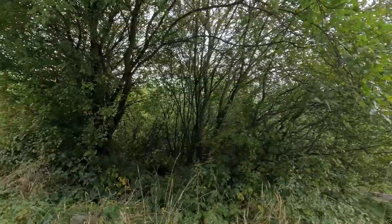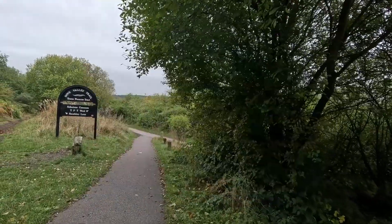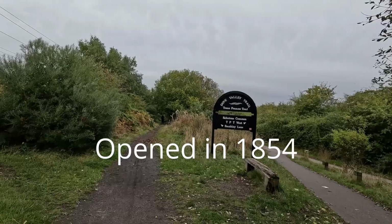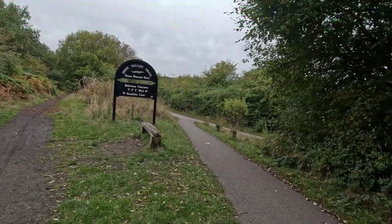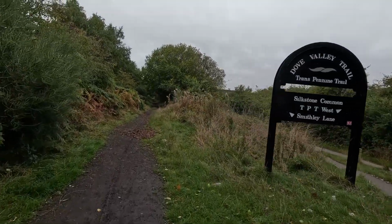Straight in front of us would have been Wombwell Main Junction, and the Wentworth Incline up towards Silkstone Common. We're going to take this line. Like I say, it was opened by the South Yorkshire Railway towards Sheffield. So what we're going to do, we're going to follow what we call the Blackburn Valley Line.